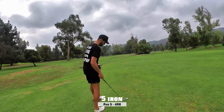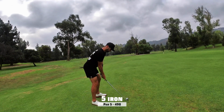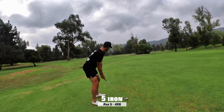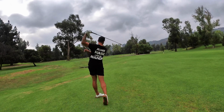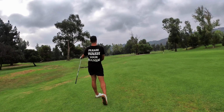I got about 180 in here. I got a 5-iron. Just got to get over the tree. Actually, just to the left of the tree, and I'll be fine. There's a little pond there, so it's a little sus. And I hit a cold, hard topper that skips off the water.